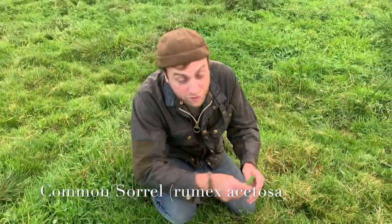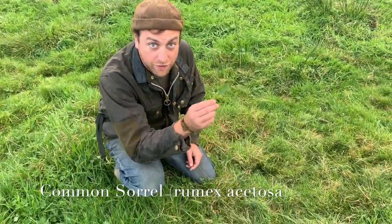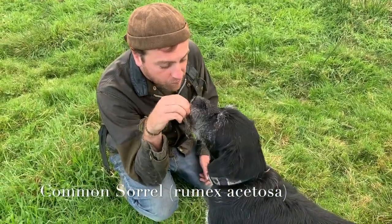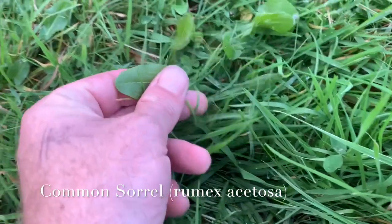So it's not a mushroom, but good for a mid-foraging snack. This is sorrel. Lovely.